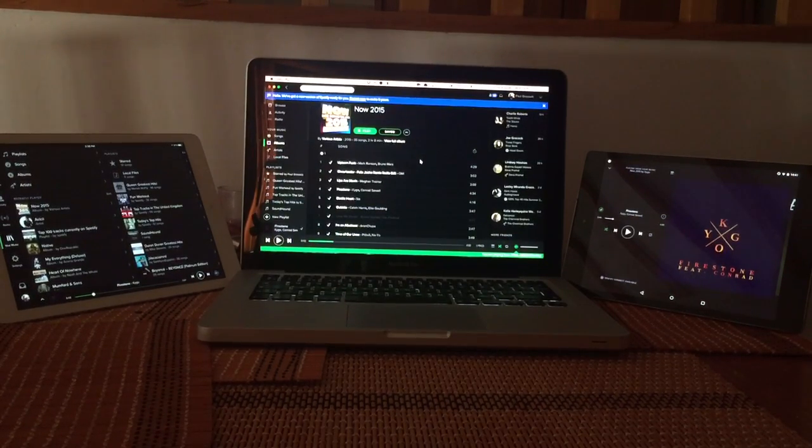But at this moment in time, there's only two of these different systems that will work across the board, and that's Google Music, Google Play Music. You can use that on your MacBook, your Windows computer, Android device or iOS device. Also, Spotify works across the board on all these devices as well.